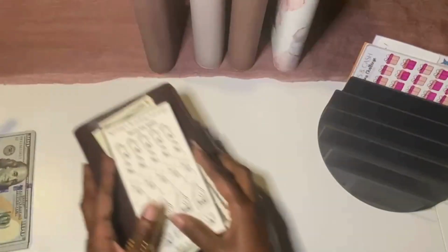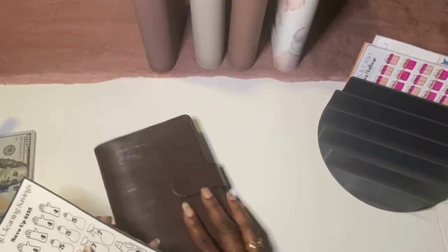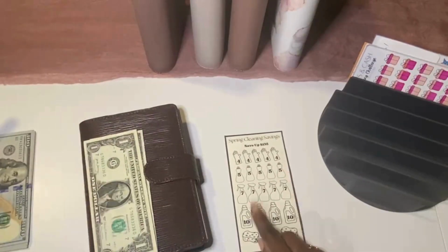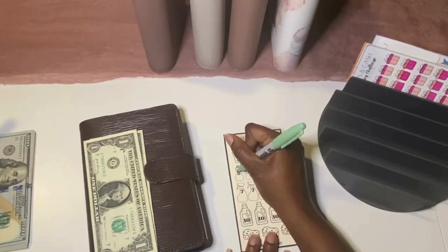So, you know, we stretch the money. We stretch the money. That was the goal. So we did that. We'll go ahead and color us some cleaning products.